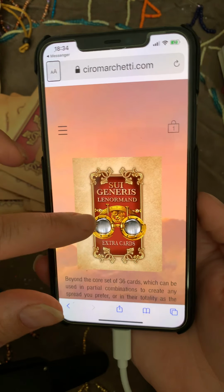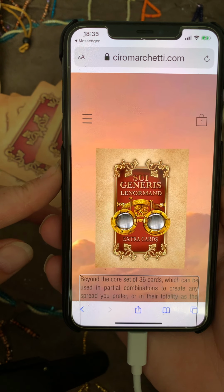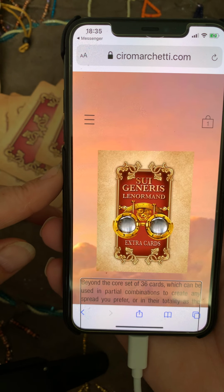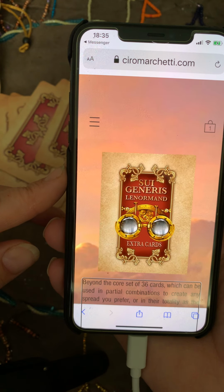Beyond the core set of 36 cards, which can be used in partial combinations to create any spread you prefer, or in their totality as the Grand Tableau, there are an additional 8 cards of my own invention. These were initially introduced in the earlier Gilded Reverie deck. It has been very satisfying to learn of the many novel ways readers have come to embrace and utilize these extra cards, and I encourage you to experiment and come up with your own.